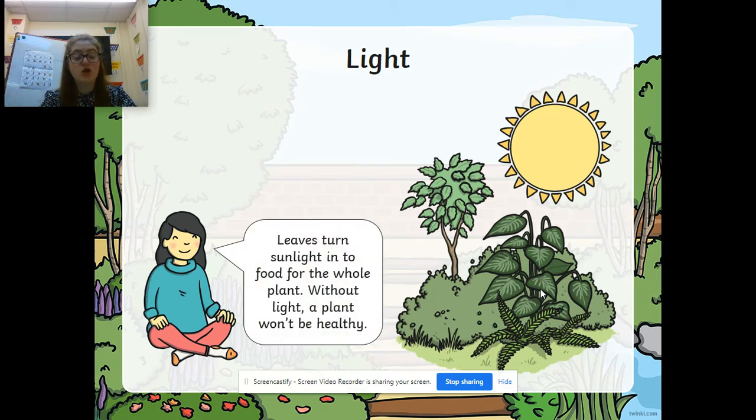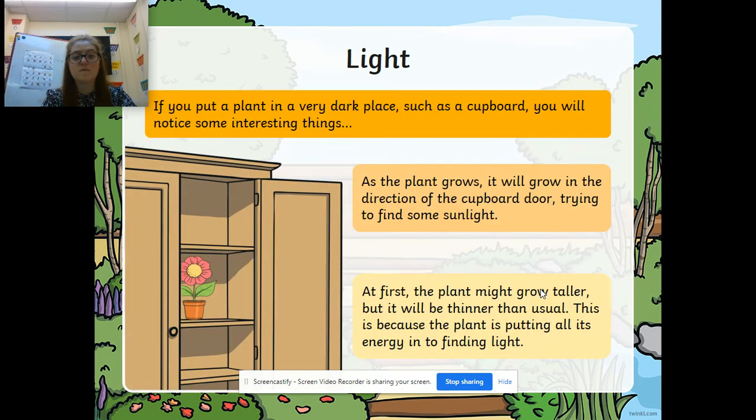So remember, we talked about the leaves being really important, didn't we? And that the leaves use the light from the sun to make the food for the rest of the plant. And without that, it's not going to be a healthy plant. It will be like the plant that we saw at the start, all droopy and dying.